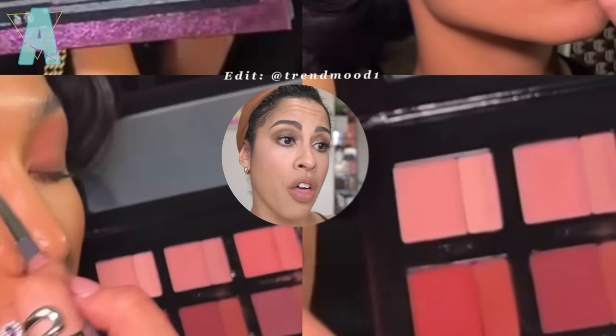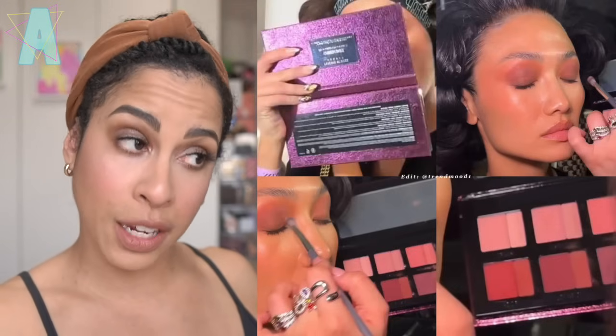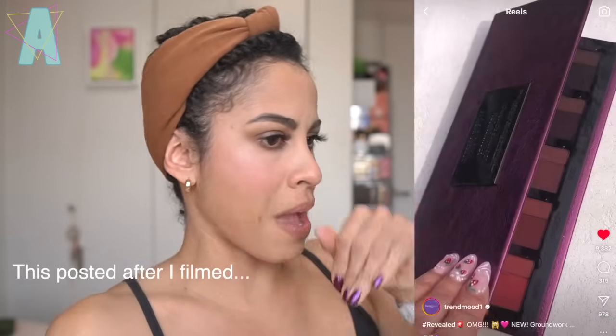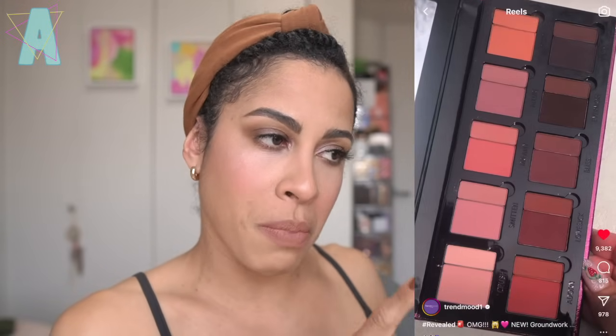But when I saw this with the mauves, the pinks, and the berries, I said, hold up, wait a minute. I could do this one. This looks to be smaller than the Groundwork palette. I feel the Groundwork palettes are 5 pans across. This might only be 3 or 4. I could get down with this one. This might be the palette to buy from the Groundwork series. Because when it comes to the berries and the mauves, sign me up.